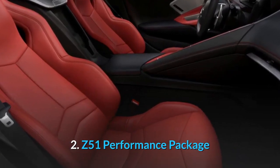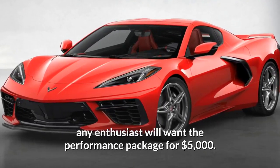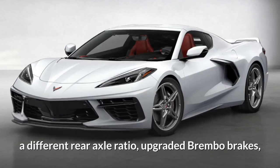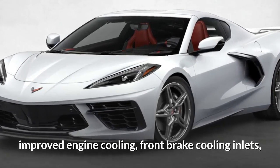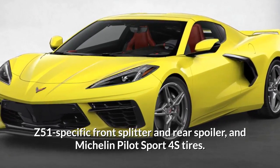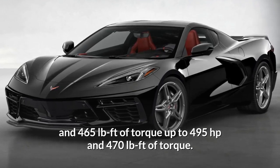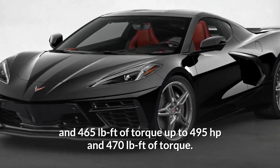2. Z51 Performance Package. Whether you want the added convenience of the 2LT package or not, any enthusiast will want the performance package for $5,000. It adds a performance exhaust, electronic limited-slip differential, a different rear axle ratio, upgraded Brembo brakes, improved engine cooling, front brake cooling inlets, Z51 specific front splitter and rear spoiler, and Michelin Pilot Sport 4S tires. It also adds an extra spoonful of power, taking the 490 horsepower and 465 pound-feet of torque up to 495 horsepower and 470 pound-feet of torque.